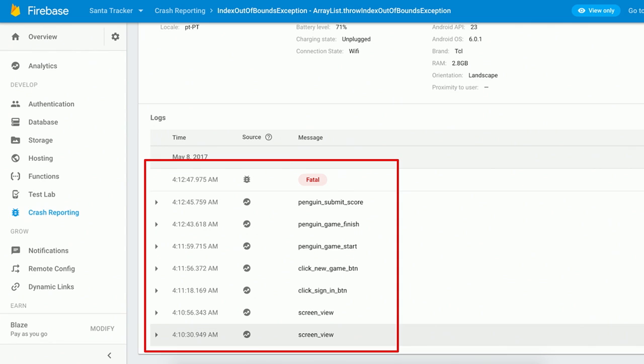We have the same two screen view events that we had before, but we've got a bunch more now. We have click sign in button, so the user signed in before they started the game. We've got game start, game finish, and submit score. It's a pretty natural progression. And then we've got the crash. So what I'm focusing on here is that sign-in click. I don't think our tests were actually using a signed-in device, because that can be a bit of a pain. So I bet that probably is where our crash is coming from.